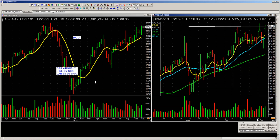It looks fine. Volume pickup on the daily. Volume pickup on the weekly. That's what we want to see. Here's the next one for us.